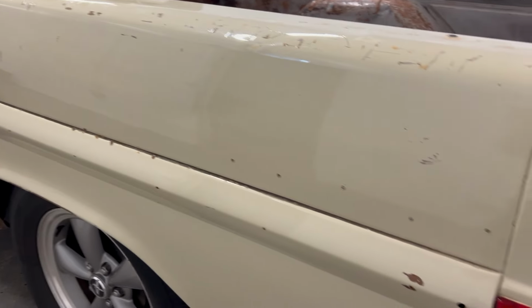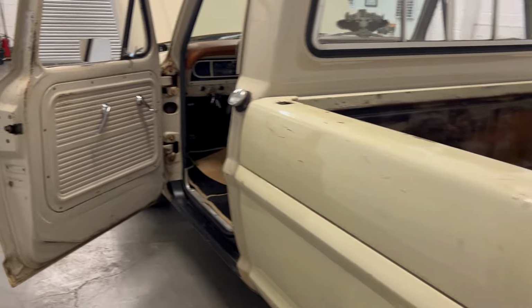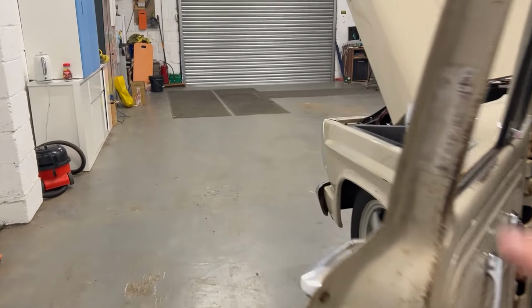It's got clear coat all over it, as you'd expect, to protect the patina. And there's a little bit of peel here and there, a couple of bits on the bonnet, and a little bit on the roof.